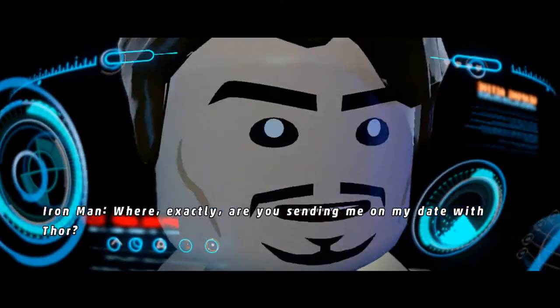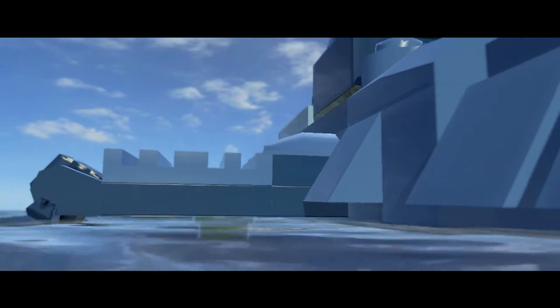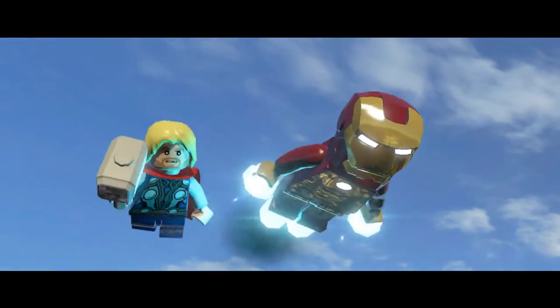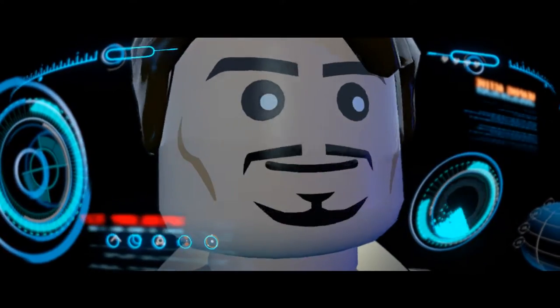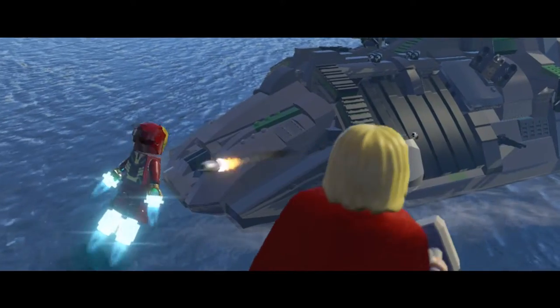Where exactly are you sending me on my date with Thor? A SHIELD research submarine. Research vessel covered with weapons. Well, that's deceptive labeling. That is not our research sub. Whoa!